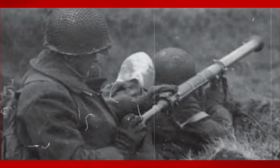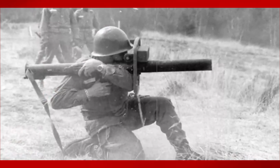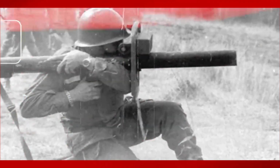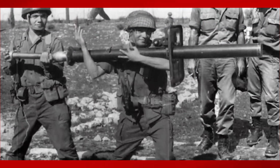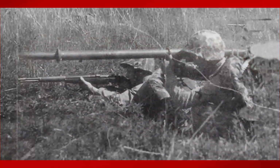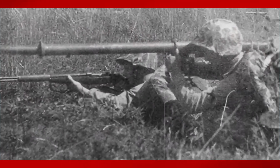The debut in North Africa was a hard lesson. The weapon's potential was real, but its execution was still flawed. Damaged ammunition and untrained troops nearly doomed it before its legend began. But from those early shots, commanders understood that they had stumbled upon something revolutionary. The bazooka had blooded itself in combat, and bigger battles awaited.